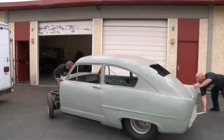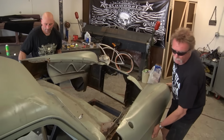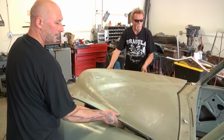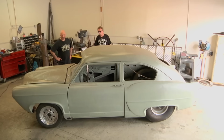Seeing his work through the video, seeing the car now in person, I trust him 100%. I think it's just his creativity, and it gets down to his hands, and that's what he can fabricate and do. So I have full faith in him to turn that project we just left him here into something. He's just a guy that can take nothing and build it into something. That is phenomenal in my book.